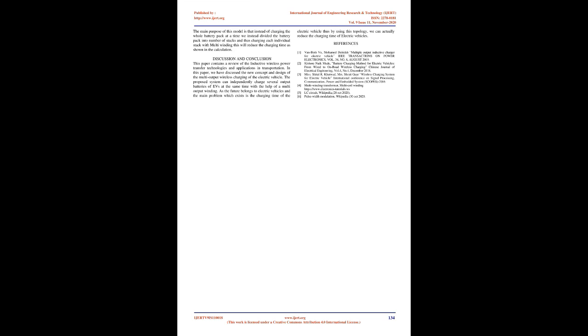Calculation. Case 1, without multi-output charging: assuming rating of battery 120A/HR, charging current 12A, time of charging equals 120/12 equals 10 hours. Now, if there are two stacks of battery pack in our proposed model. For the first stack of battery pack, A/HR rating equals 60A/HR, charging current equals 12A, time of charging equals 60/12 equals 5 hours. For the second stack of battery pack, A/HR rating equals 60A/HR, charging current equals 12A, time of charging equals 60/12 equals 5 hours. This method will charge our battery in almost half the time taken in the normal case, without using multi-output charging.